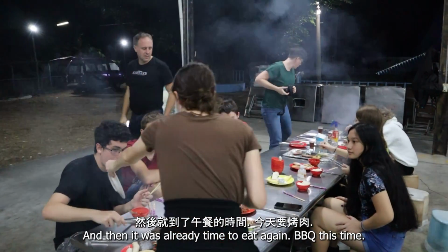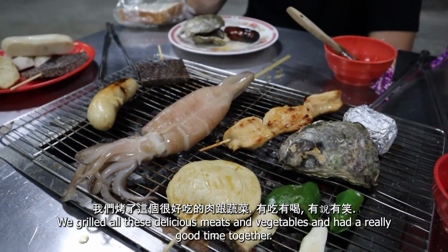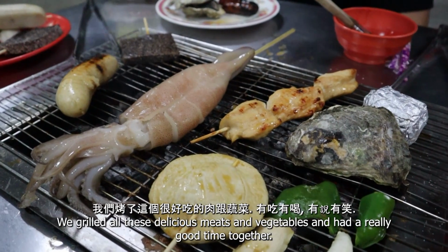And then it was already time to eat again. Barbecue this time. We grilled all these delicious meats and vegetables and had a really good time together.